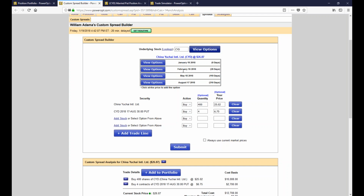March is going to be available on Monday, right? So we just crossed January expiration. You always have to have 2 months out, so you'll have February and then you'll have March.